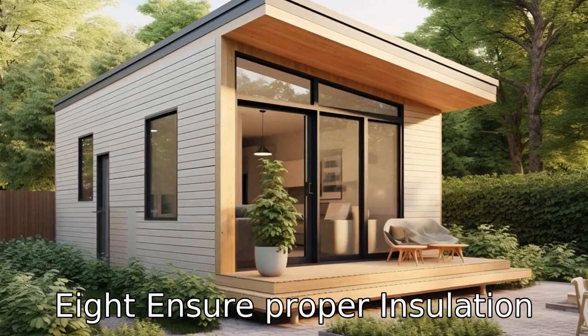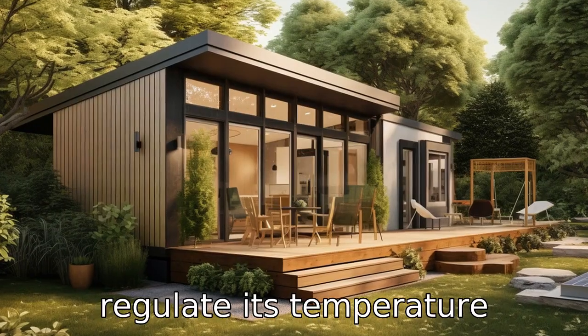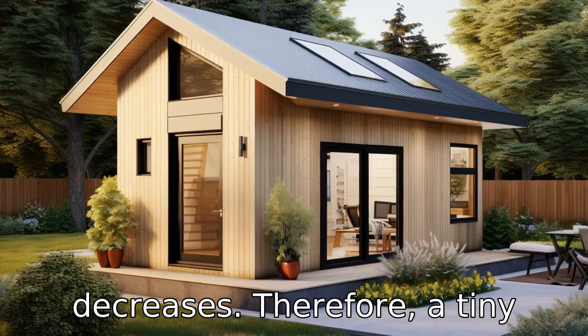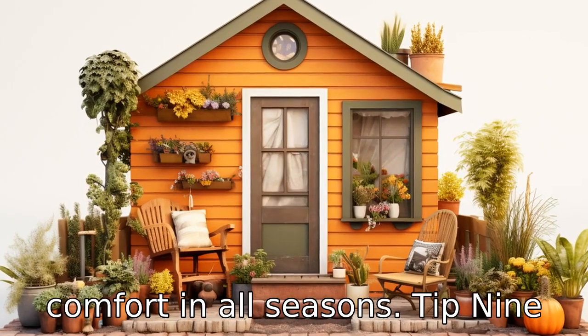Tip 8. Ensure proper insulation. With age, the body's ability to regulate its temperature decreases. Therefore, a tiny house for seniors should have proper insulation to ensure comfort in all seasons.